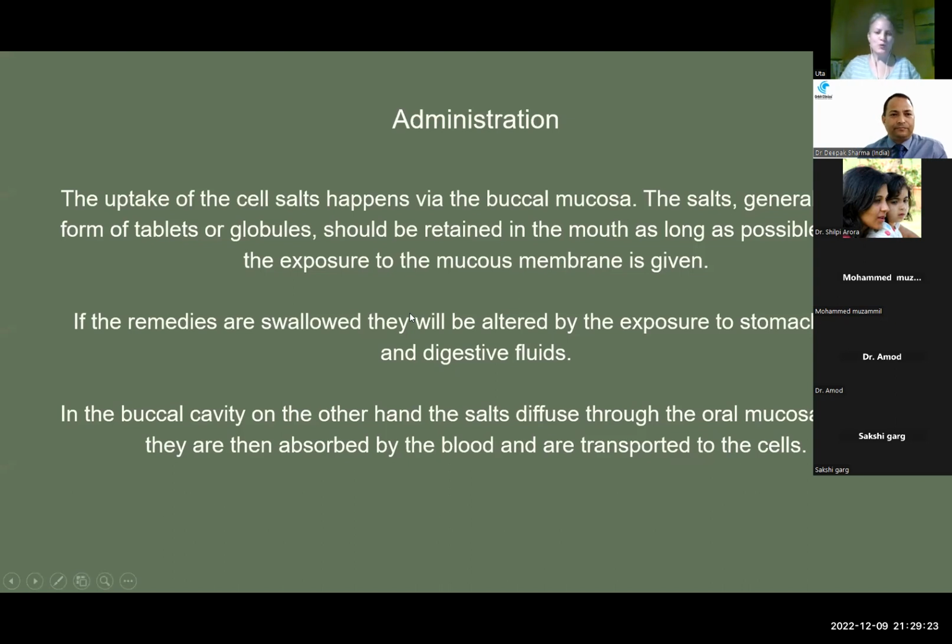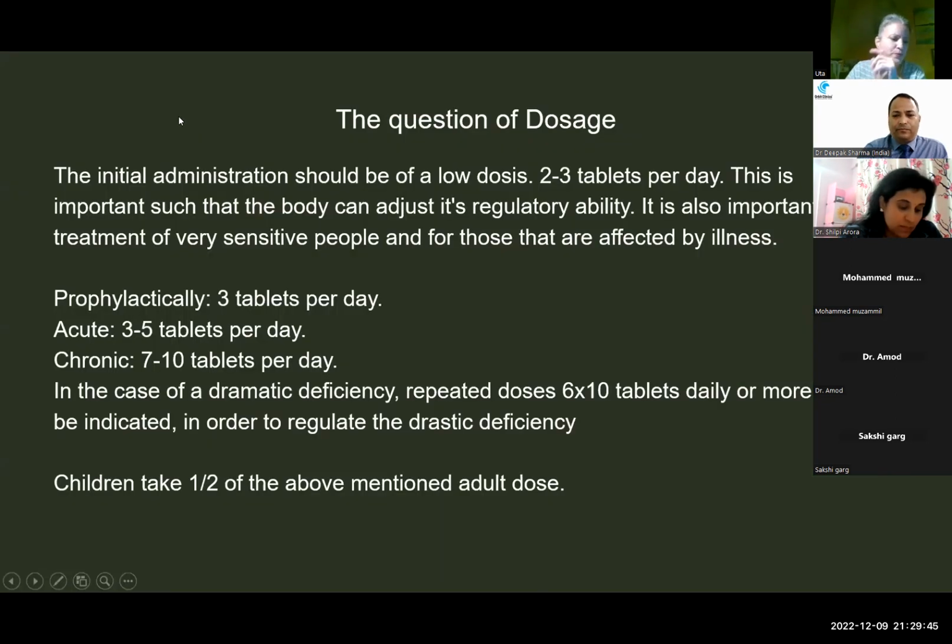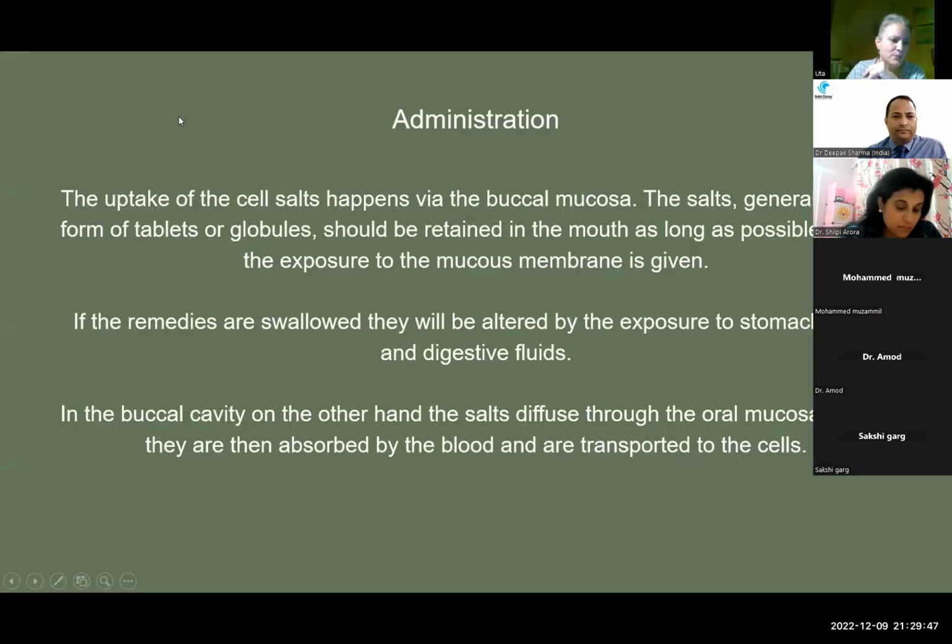Yes, the buccal mucosa is important. These cell salts are normally available in milk sugar tablets, but you can also nowadays get them in globules. And they should be given as much exposure to the buccal membranes, because that's the best way to have them transported into the cells. That's what I just said.